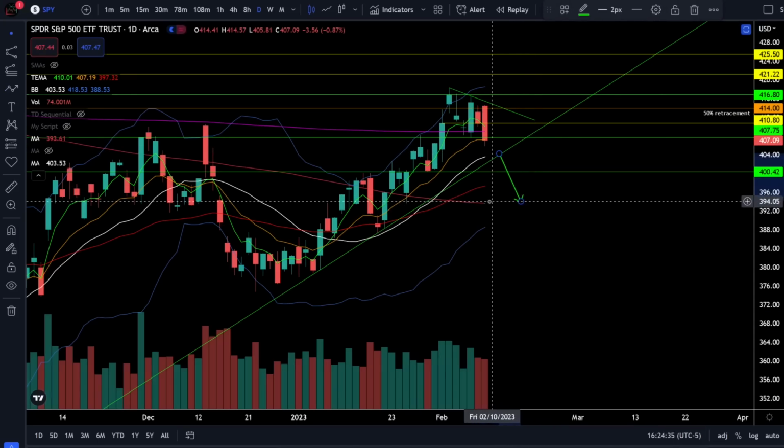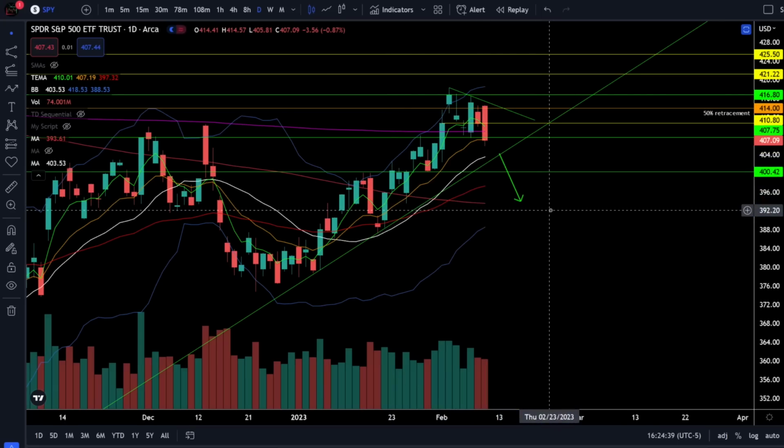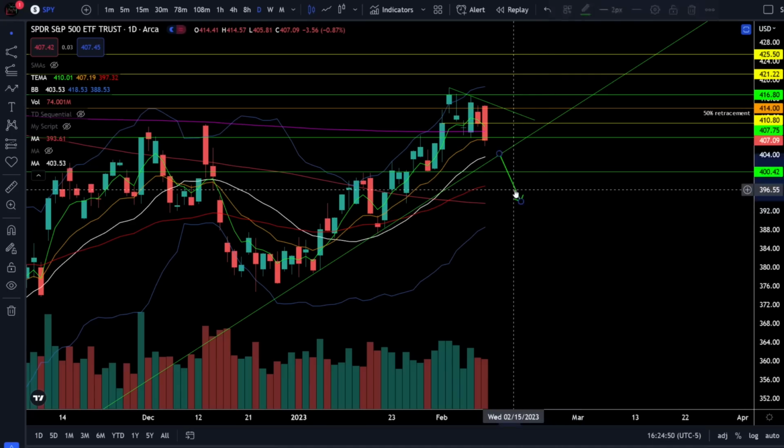And then at that point, I would expect us to come back down to this 200 simple moving average because we did get the golden cross. At some point, it does make sense that we would come back and test that level as support before we continue any higher. So let's just recap very quickly.